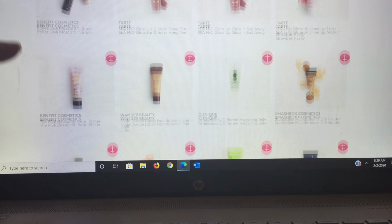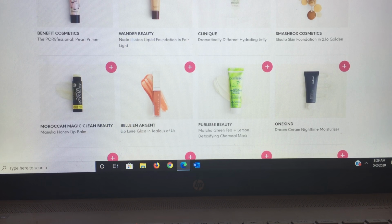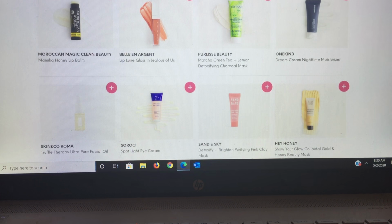Then from Benefit Cosmetics, they have the Professional Pearl Primer. From Wonder Beauty, they have the Nude Illusion Liquid Foundation in Fair Light. Then Clinique, they have the Dramatically Different Hydrating Gel. From Smashbox Cosmetics, they have the Studio Skin Foundation in 216 Golden. Then from Moroccan Magic Clean Beauty, they have a Honey Lip Balm.